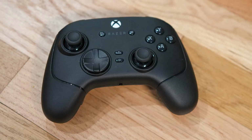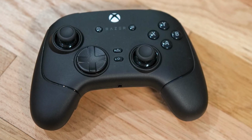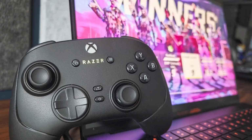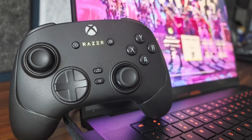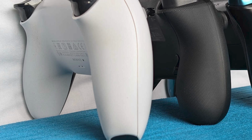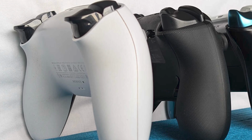The only downside here is its learning curve. With so many programmable inputs, it takes time to master. And while it's powerful, some casual players might find the premium price tag and density of features overwhelming. But if you're ready to compete, or want to feel like you could, the Wolverine V3 Pro delivers one of the most responsive and customizable controller experiences available.